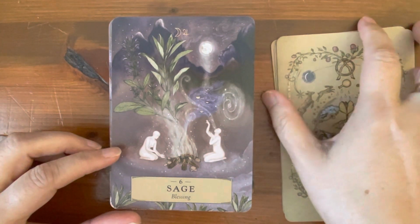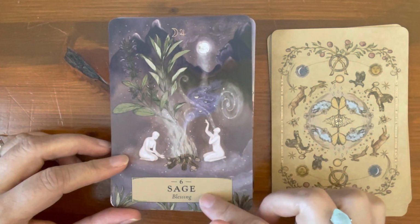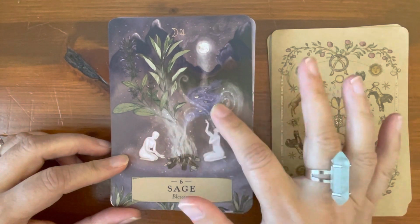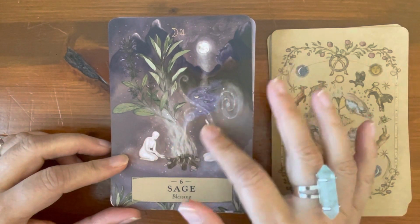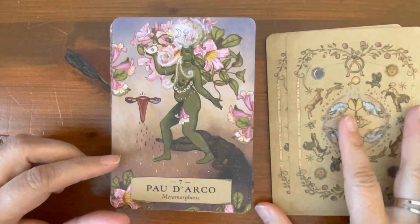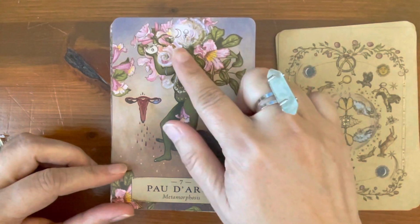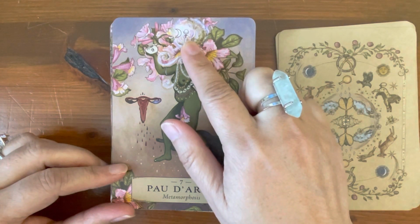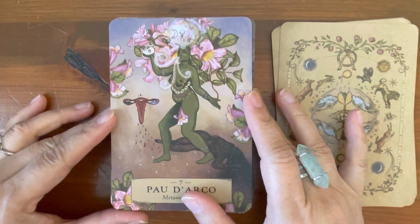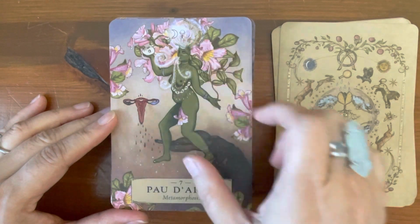Yep. So now we're moving under the moon, so there should be 5 cards for the moon. So we have Sage, Blessing. Most people are very familiar with sage, used for cleansing, from the Native American tradition, for cleansing, clearing, purifying, removing negativity. Pau de Arco. I'm not familiar with this one. Metamorphosis. So they have the moon, and I believe that is Mercury, if I still have my memory from my astrology class. I'm pretty sure. I think that's Mercury, but we'll look at it in the guidebook. The moon and Mercury.